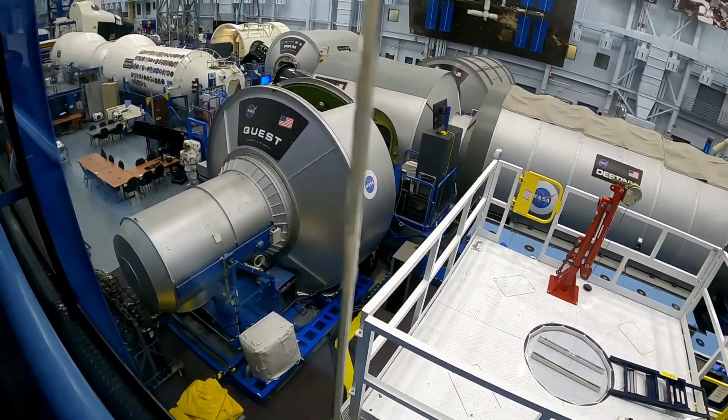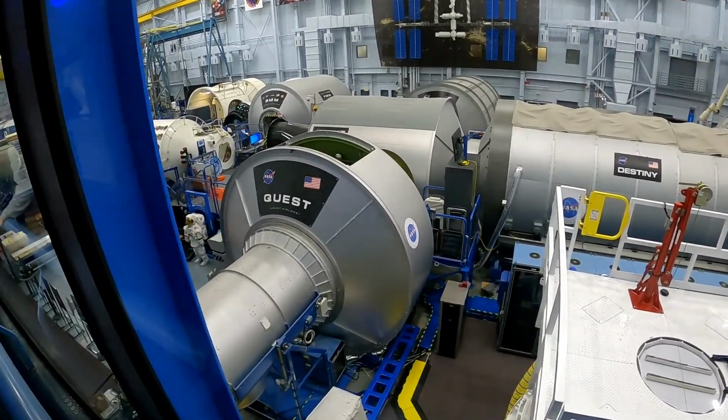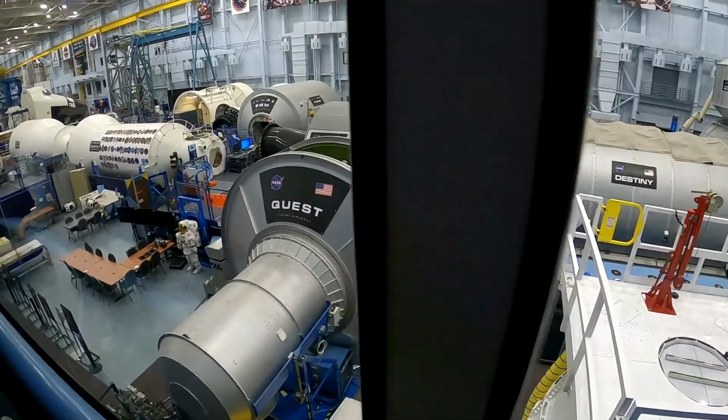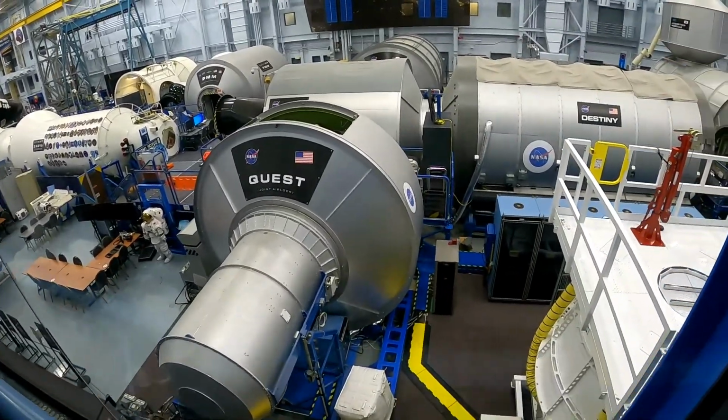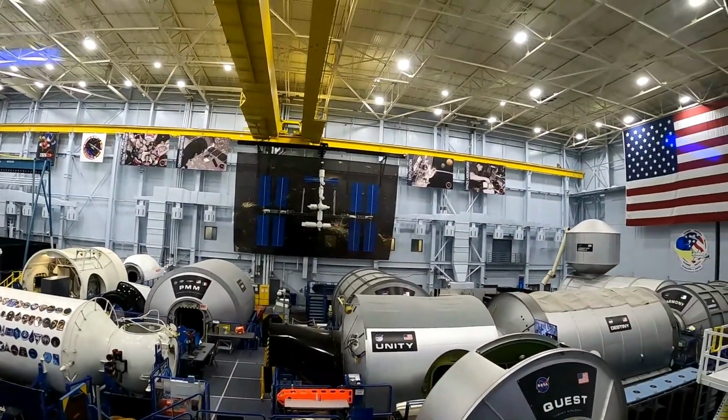Since 1980, every NASA astronaut has walked the floors of this building here at Johnson Space Center, and currently, NASA astronauts and engineers have been practicing and updating hardware inside this building for current space station missions and preparing us for the next iteration of spaceflight with the Artemis mission.